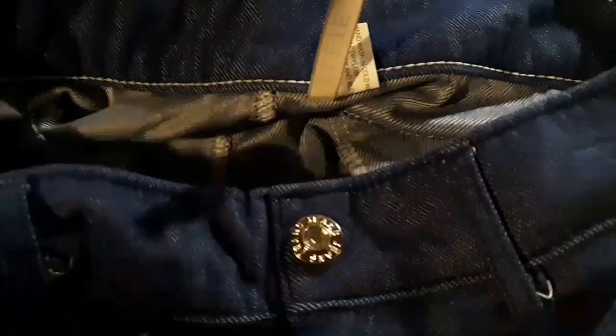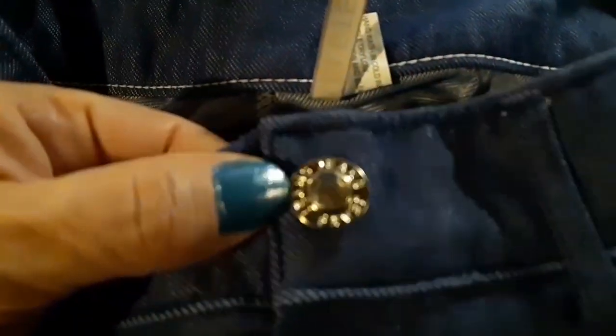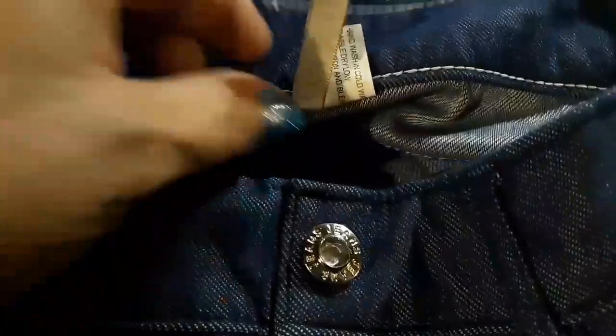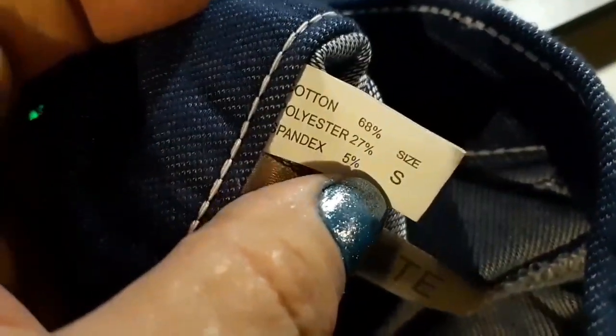Happy babies. I'll show you the tags of these jeans. Plus, this great button detail. It's very, very pretty. It's just sewn on there. It doesn't do anything. But anyway, I think these are called Elites. Hold on. Or the company is Elite. This is difficult. And they are in a size small.